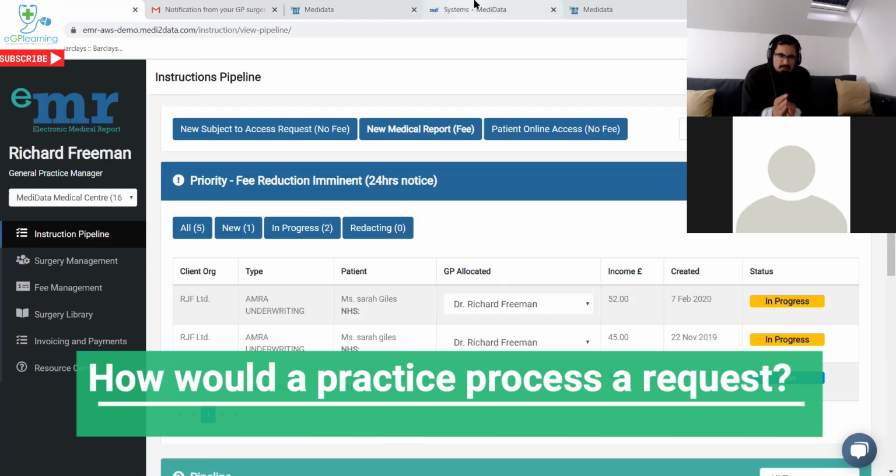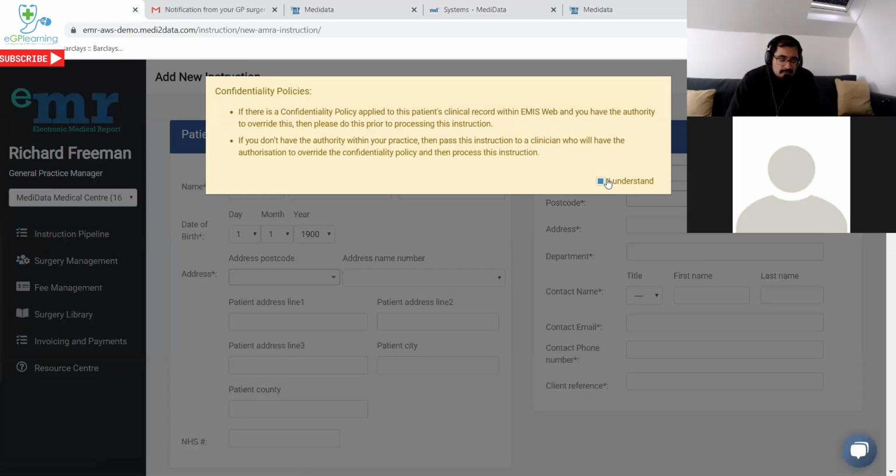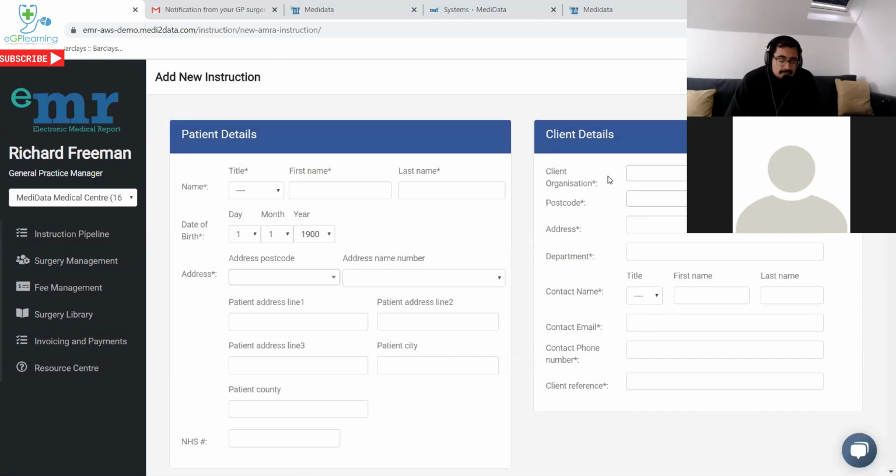So do you mind just briefly showing us how that kind of works? Yes, you raise a very good point here, because at this moment in time, the GP surgeries are receiving paper-based instructions from insurers. And eMR will allow the surgery to take that paper-based instruction and create an insurance report, a redacted report, by inputting the information from the paper-based instruction into the fields that you see.